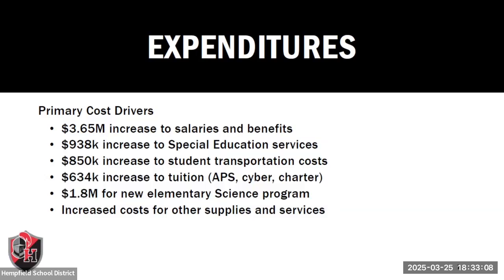634,000. That's an increase over the previous year. Correct. So what is the total cost for tuition? Mrs. Marchese, do you have that? I think it's on my next slide. It's 6.7 million.